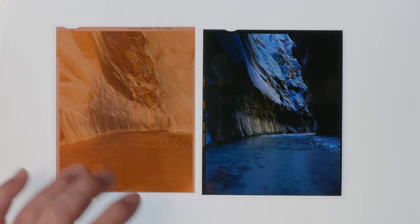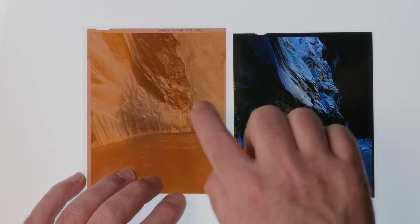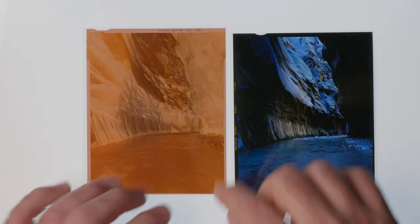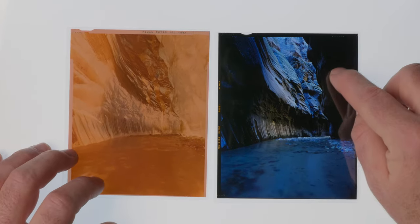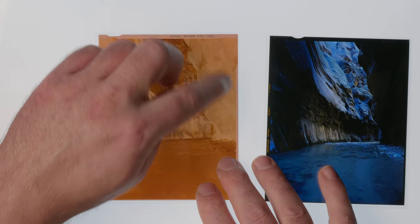So I think I'm going with the Ektar shot on this one, just because it did a better job of keeping this detail here. Of course, it's inverted here, so it's harder to see that. But where this went completely black on Velvia, I think the Ektar did a lot better job with the shadows here.